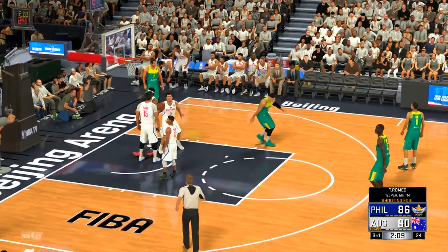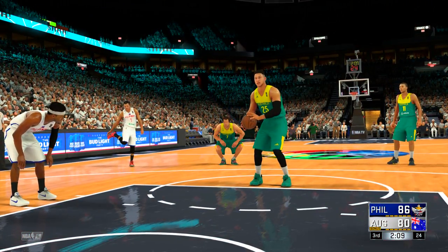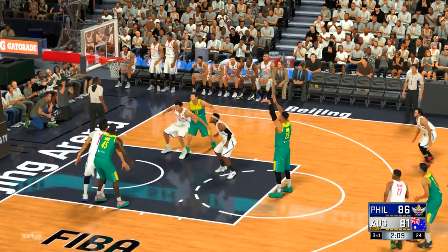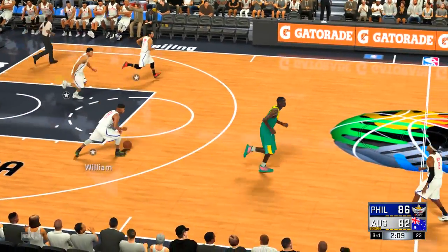And there's the whistle, fouled hard on the shot. He'll go to the line. And when Simmons is taking it strong to the cup, he's looking for a foul. Love this guy's aggressive. He's gone 2 for 2 at the line so far. That one falls, so he hits both of them.